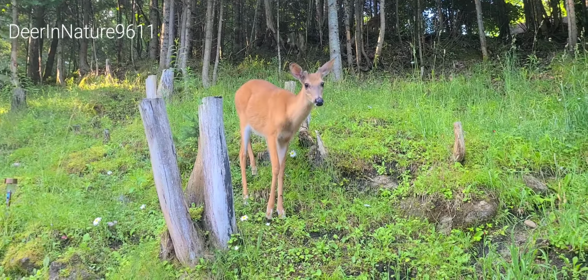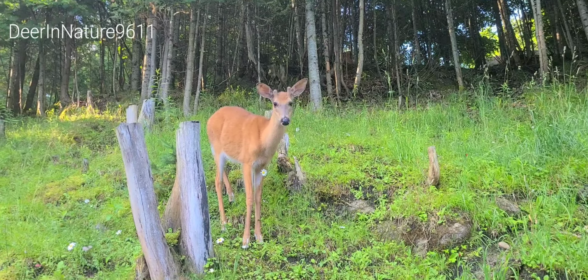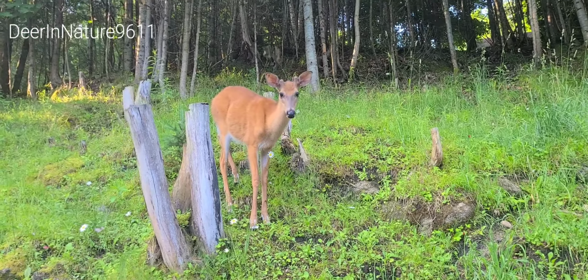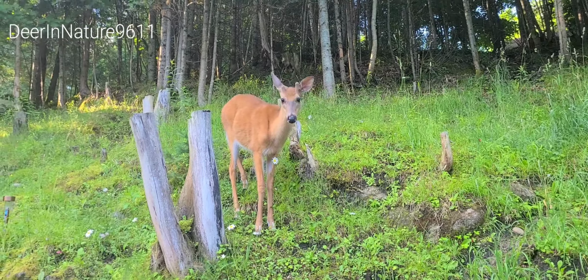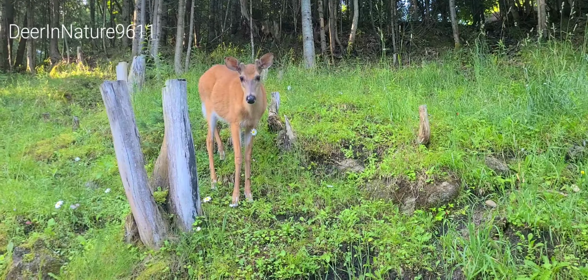So this is a buck. You can tell it's starting to grow its antlers just barely. By fall, they will be much bigger. Each year they get another, I don't know what you call them, antler onto the side of them.